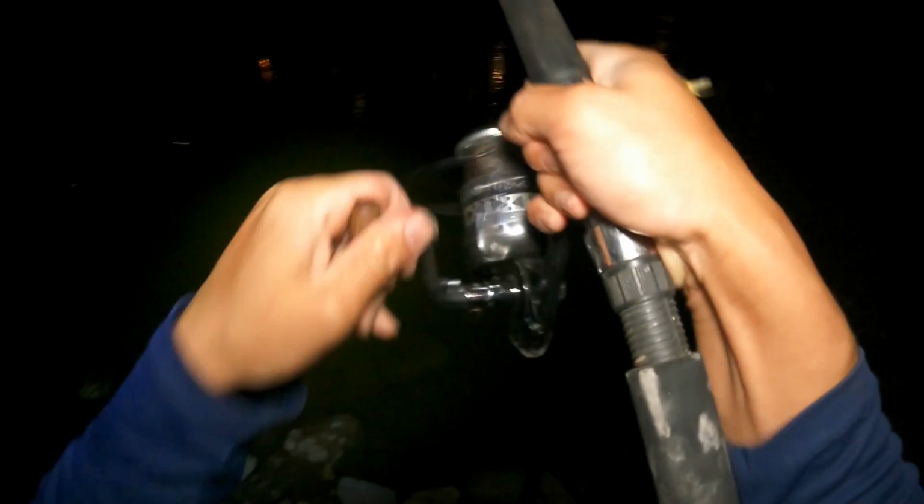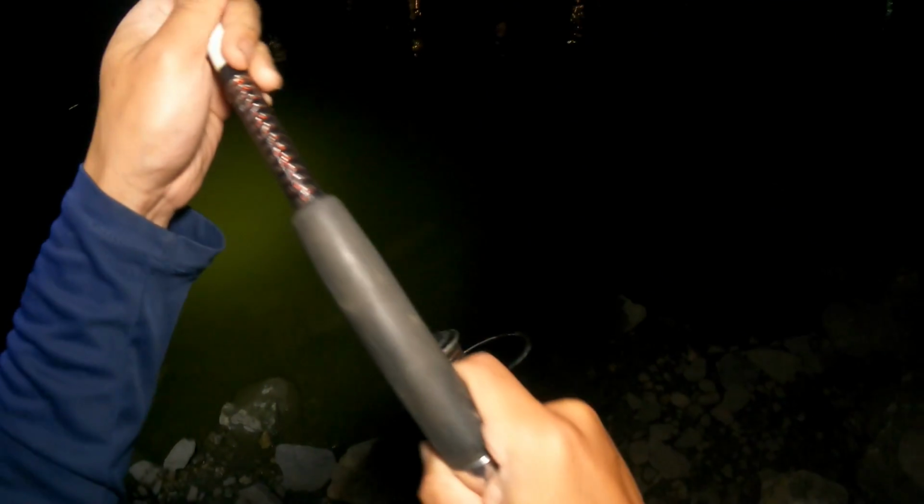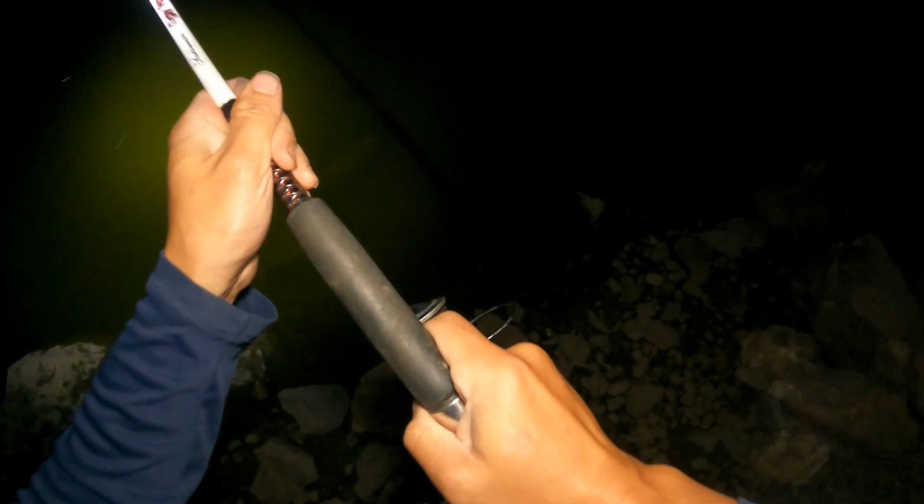But I know it's not. I don't think there has ever been an Asian carp caught here. Maybe I'm wrong, but I don't think there is. I haven't even been able to see it yet. I mean, it's just not wanting to come to the surface. Not at all.